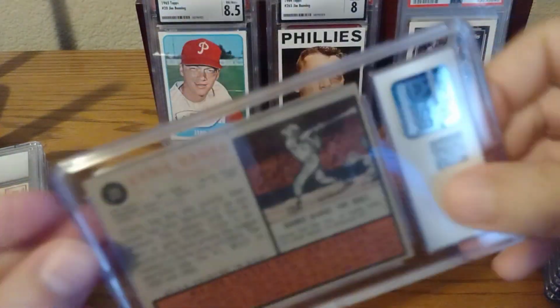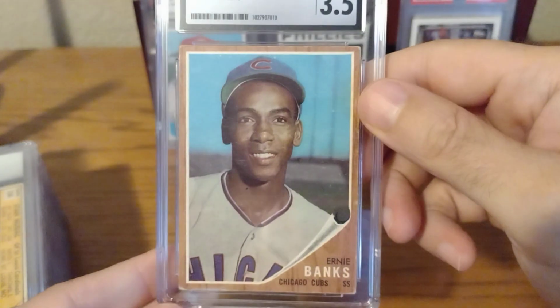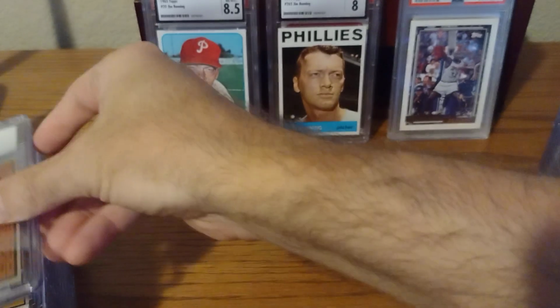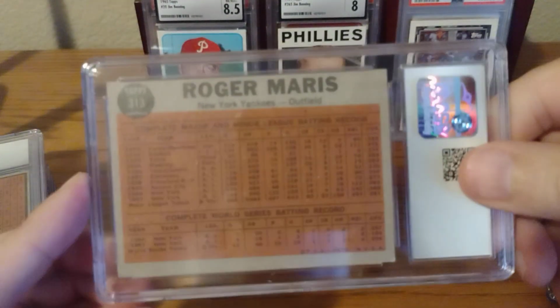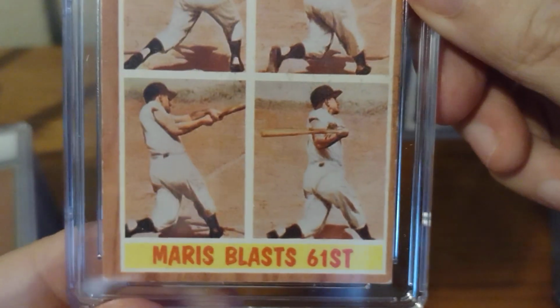Then we're going to dive a little bit further back, 1962. This one had a bad surface on it. I was expecting maybe even a 2.5. Got a 3.5. Nicely centered, though. That's why I sent it in. Roger Maris, I was expecting a 4 on this one. And again, everything's a little bit higher. The centering's not great. Some corner issues. 5.5.